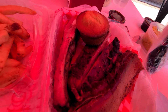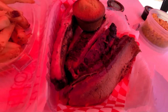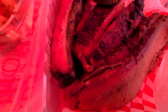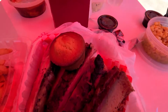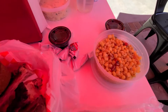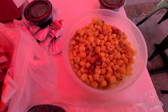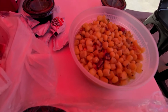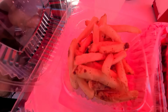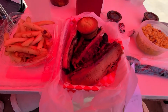This is the classic Wing Drop style. So what we got here is the brisket and the ribs. And then it comes with cornbread, which actually I kind of like the cornbread here. It's pretty good. And then you can pick two sides. This is called fried corn. I was expecting it to be battered and deep fried, but it looks like it's just the little kernels of corn here. And we got the fries. Everything's kind of rose tinted because we're underneath a red umbrella here. It's interesting lighting.